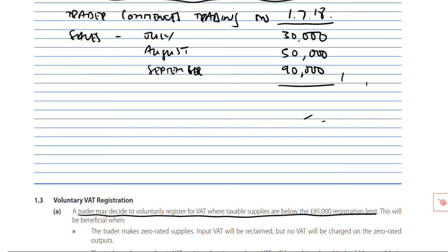And what does that mean? It means that, though I could wait around until September before registering for VAT, and all of those sales would be brought in, it means only these first couple of months of sales would be exclusive of having to charge any VAT. The prices are going to go up by 20% come September, something I can't avoid.